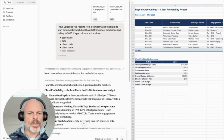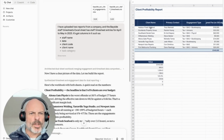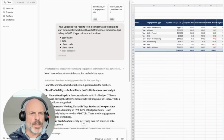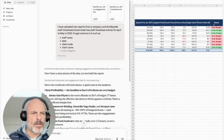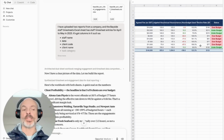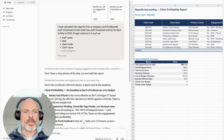All right, so we've got client profitability. So those are different clients. Client name. This is all dummy data, by the way. Don't worry, I'm not breaching anything. The agreed fee for the period, budgeted hours, actual hours. Okay. Ooh, lots of over budget. Nasty. All right. I'm not happy about that report if I own this business, but at least I can now see what's going on. And that's a challenge, right? If you can't see it, you can't manage it. So I now know, and there's a summary.